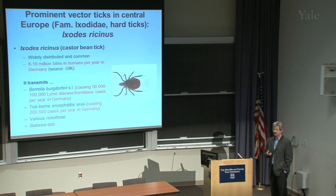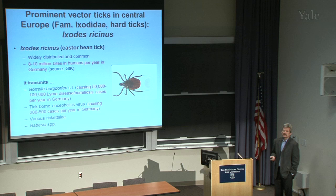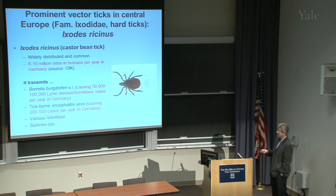And we have another very important disease, tick-borne encephalitis, caused by a virus. In Germany, we have 200 to 500 cases per year. This does not sound like very much, but if you get the neurological part of the disease, it's a really severe disease. There's no treatment, but you can get vaccination. There are other pathogens transmitted by ticks, but I will not go into any detail on this.